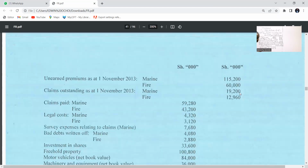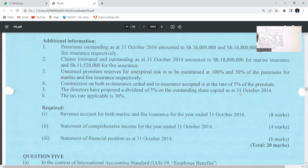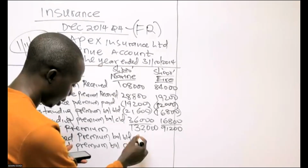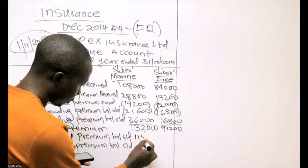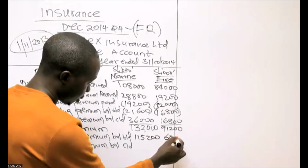Then now the unearned premiums balance carried down. I think it's under the additional information. Additional information number 3: unearned premium reserves for unexpired risk is maintained at 100% and 50% of the premiums. So first we write this one. This one is 115,200. And this one is 60,000.